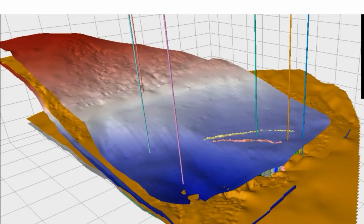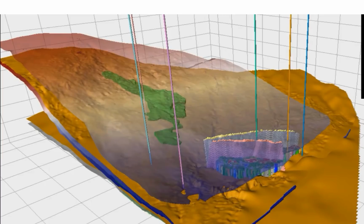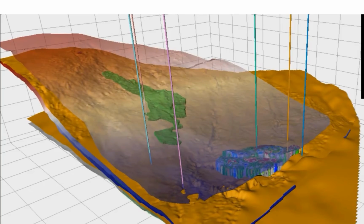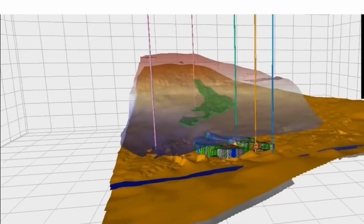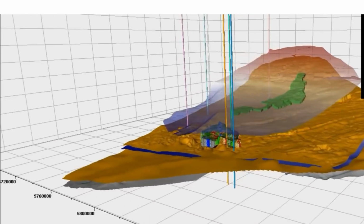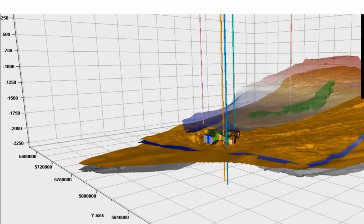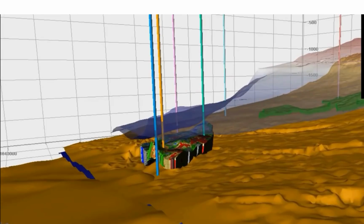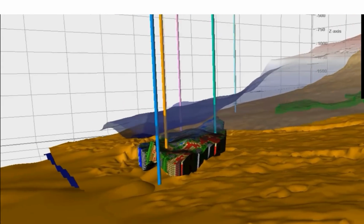So we'll strip off the Alkane shelf, or we'll make it a little more transparent so that we can see the faults and the geobody below it. And now we're going to rotate this around and take a look at the complex from the back. And we'll have a look at what the Alkane 2H well would be designed to do. So bear with us, this will take us a few seconds to get here.